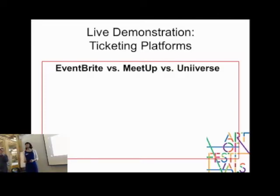So the first thing here, anyway, is really to have in mind your own needs. How many events do you create every year, every month, whatever? What is the audience size? Is it free? Do you sell tickets? That will impact a lot on the type of platform you might want.